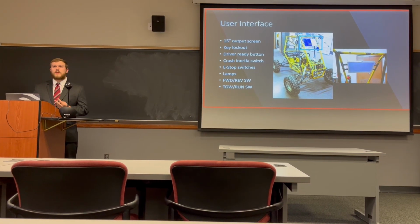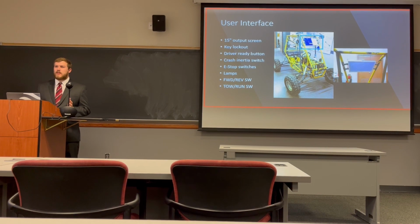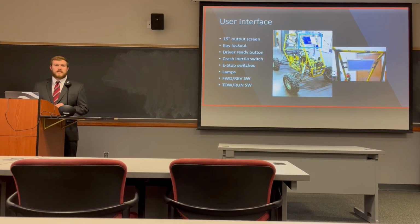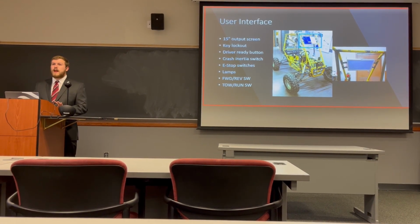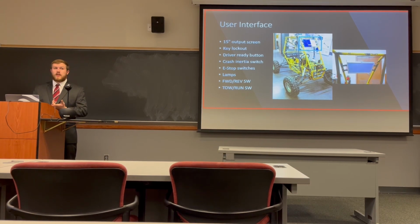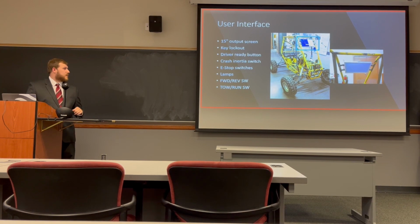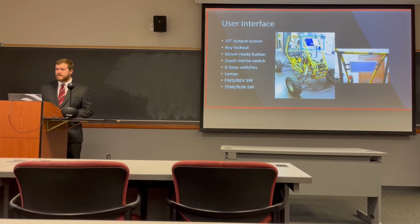We have 2 e-stop switches on the vehicle. One is on the outside, so any spectators can disable the vehicle in an emergency, and one on the inside of the vehicle within reach of the driver, so that they can deactivate the car in the event of an emergency. We have 4 lamps located on the car in the very front, so that the driver can view which drive mode the car is in and whether it's able to be towed or in run. As mentioned before, we have the forward, reverse, and tow run switches within reach of the driver.